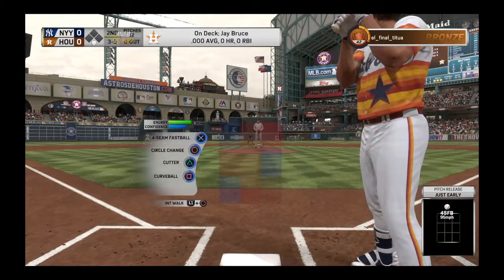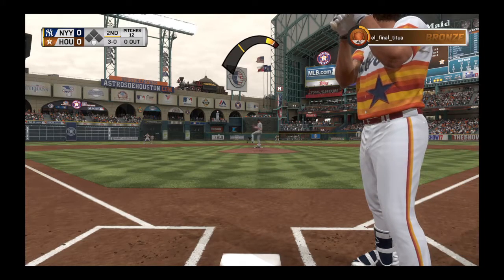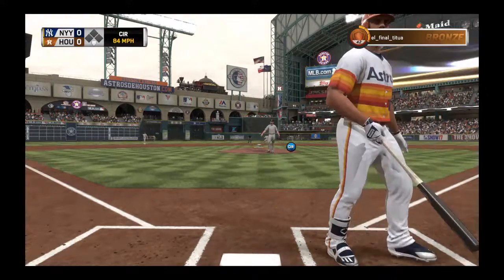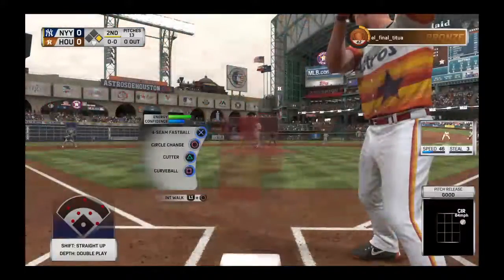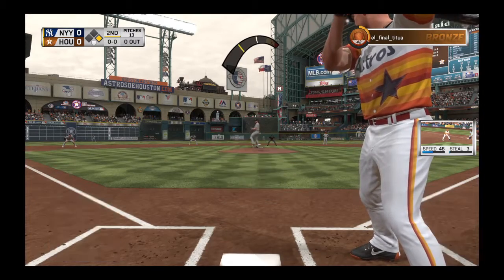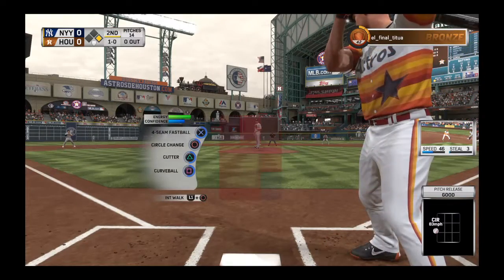3-0 now. Due next is the dangerous Jay Bruce. And he takes ball 4. Leadoff man's aboard here to begin the home half of the second. Batting fifth. So digging in now, Jay Bruce. First chance for him here with a man on following the leadoff walk.